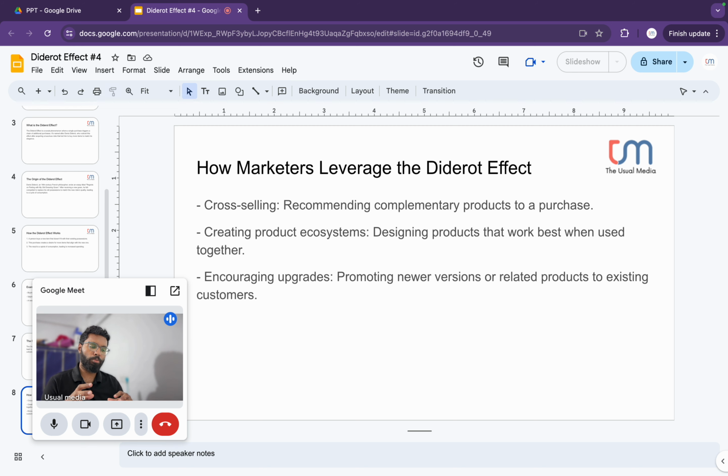When you enter that zone, you have new clothes. Now you need to figure out your skincare and hair routine, and you start spending in that spiral. Now you get a new haircut. Now you realize that the shoes got older compared to the new haircut. Now you end up buying another new shoe. So this is a never ending cycle.